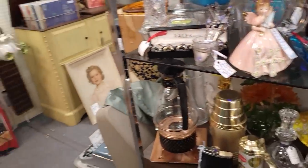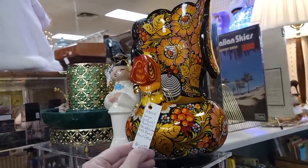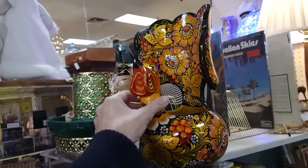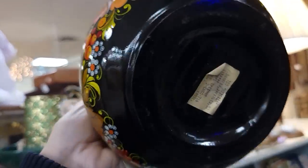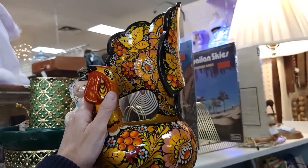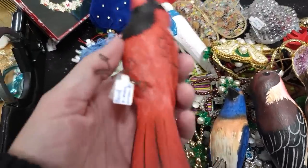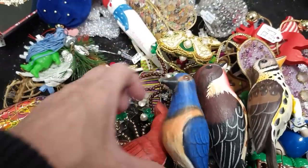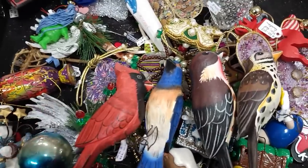Let's see. Look at this amazing guy. He's a 1999 Khokhloma. It's the Russian lacquerware. He's a bowl. Wow, it's got its little original tag under there. He's spectacular. I just found these little wood birds. They're $4 each. I'm gonna get these to go on our bird themed tree. Oh yeah, this booth is 20% off.